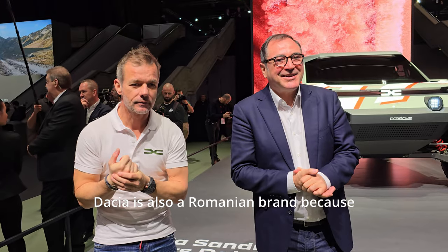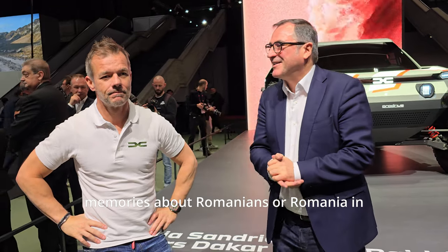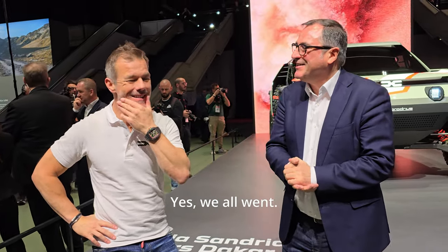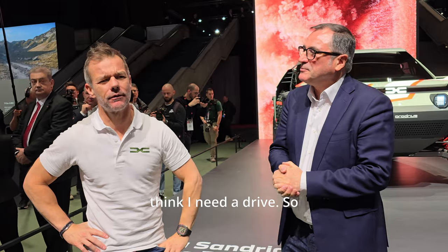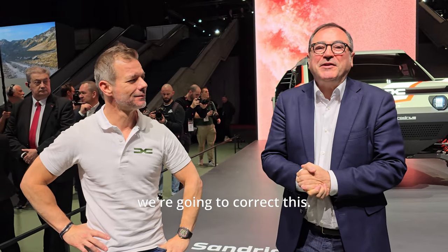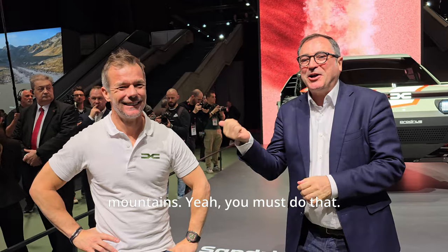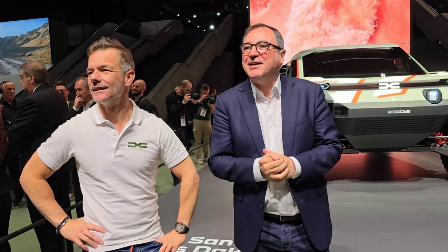Dacia is also a Romanian brand because many of the cars are made in Romania. Do you have memories about Romanians or Romania in your motorsports career? Mountains. You must do that. Then test the car with him, or go to the Transfederation, the road which is in the mountains. Exactly. Yeah. That's the first test.